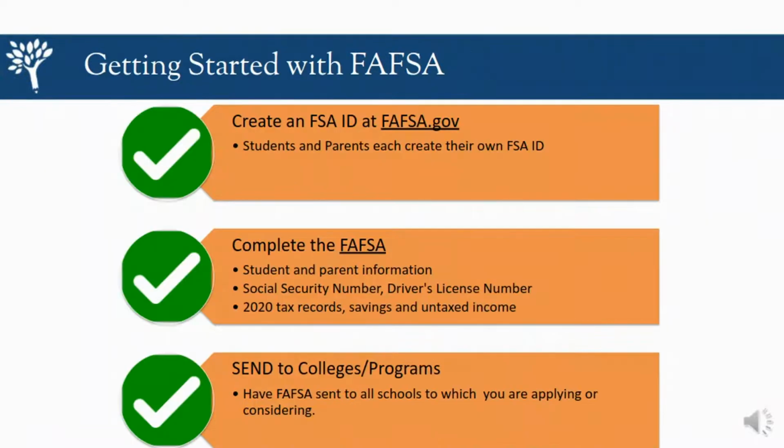To get started with FAFSA, go to FAFSA.gov, that's FAFSA.gov, and click on the Create FSA ID link. The FSA ID allows students and parents to identify themselves electronically to access federal student aid websites. The student and one parent each create their own FSA ID.